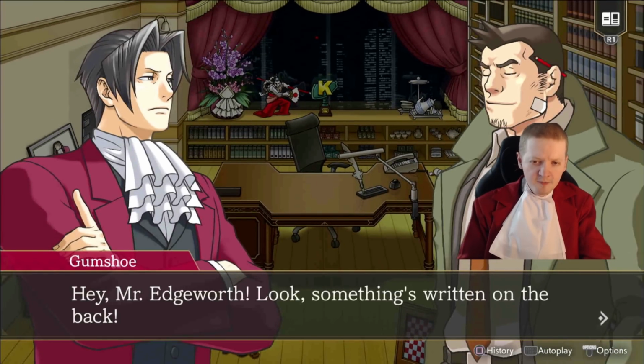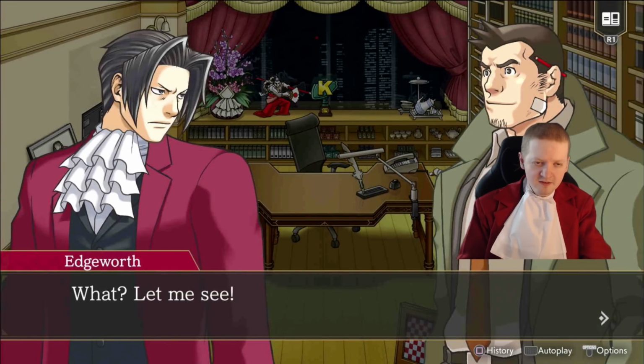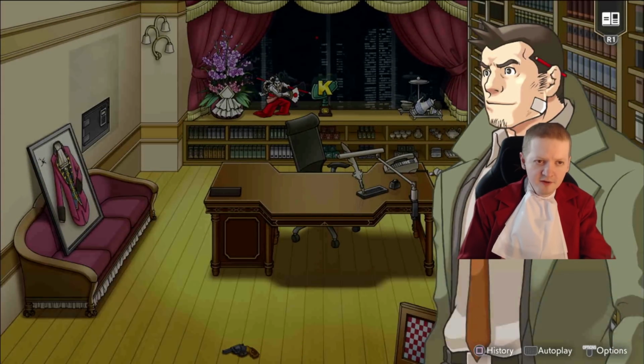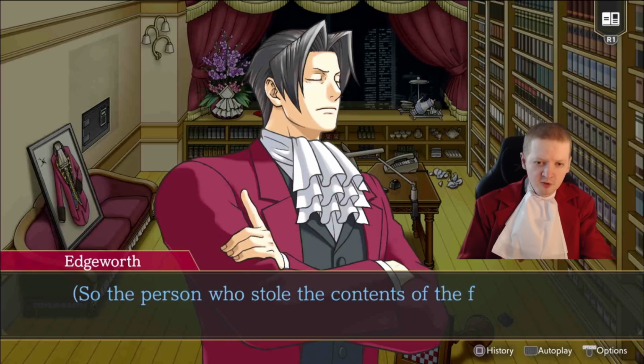Hey, Mr. Edgeworth, look, something's written on the back. What? Let me see. It's the location of where the thief puts the stolen files. So the person who stole the contents of the file was the Yata Garusu.